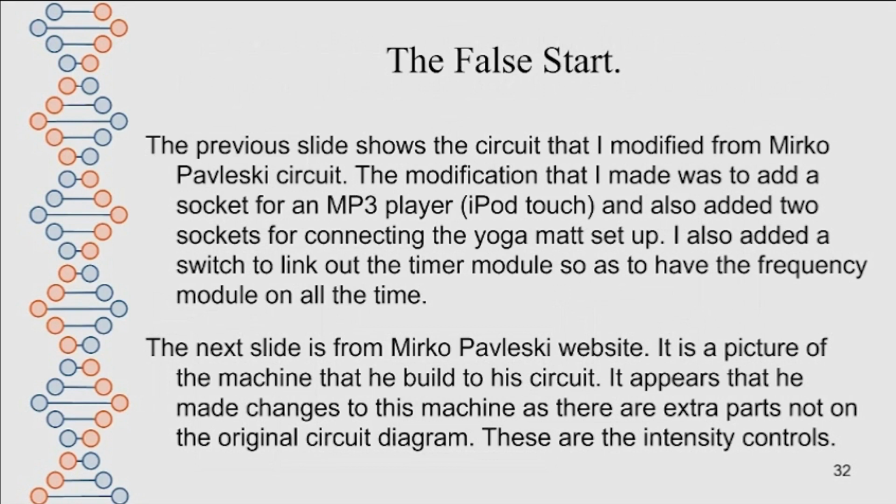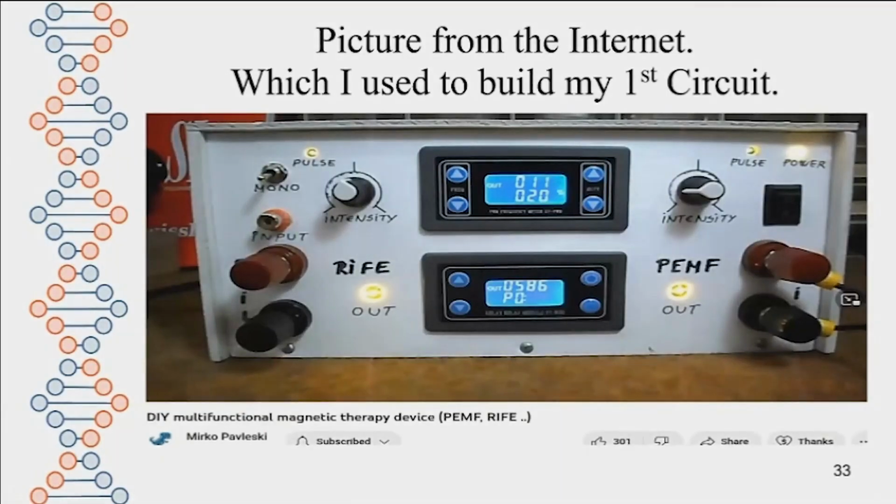The next two slides are from the Mirko Pulsed website. It is a picture of the machine that he built to his circuit. It appears he had made some changes to this machine as there are parts extra not on the original circuit diagram. These are the intensity controls. And this is a picture of his machine which I was trying to emulate. Picture from the internet which I used for my first circuit. You can look it up if you wish to.